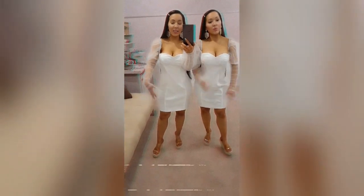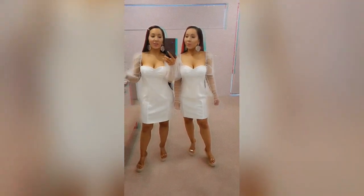Pretty unique and special, this dress is. Look how amazing the sleeves are. It's flared, but see-through. If you're getting to know our style, we love see-through mesh stuff. I think they're called organza puff sleeves this season. And cleavage, like sweetheart, a bustier here, in a bodycon dress.